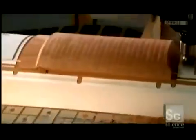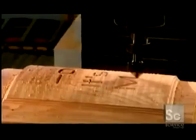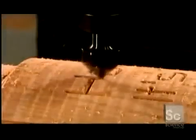The same router now automatically switches to a different type of tool and profiles the panel's edges. It also carves a tongue that fits into the groove in the frame pieces. The same machine can then load another tool to engrave a custom motif or monogram if the customer desires.